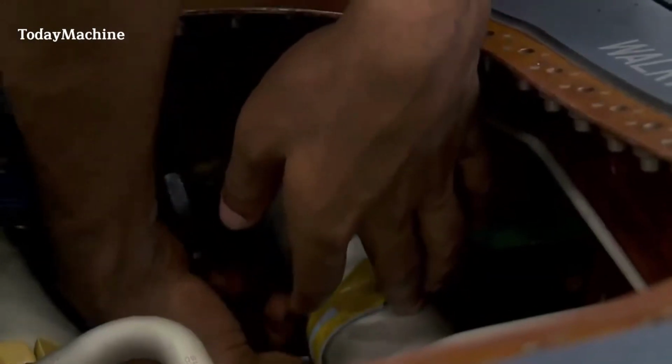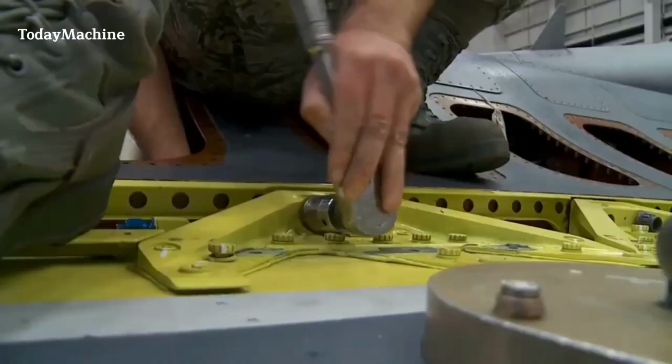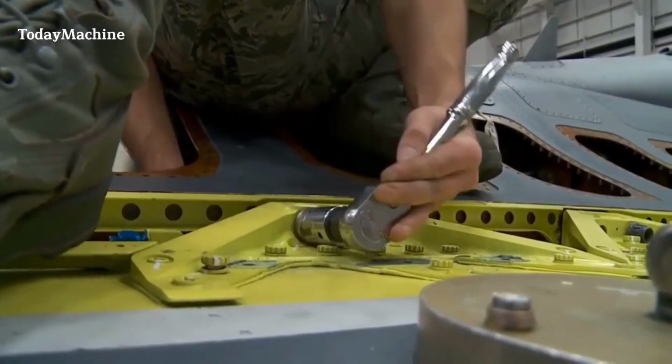The F-16, a highly versatile fighter aircraft, is renowned for its agility, speed, and advanced capabilities. It features a single-engine, multi-role design and is equipped with advanced avionics and weaponry.